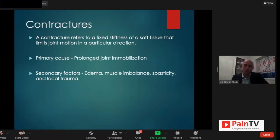Moving on to spasticity and contractures, I think we all know what contractures are and what causes them. Prolonged joint immobilization certainly does it. But if you ask me, it is primarily driven by spasticity or upper motor neuron tightness, and if we can prevent that from happening, then it is a good way of managing things. We'll talk about that briefly as we go along through this talk.